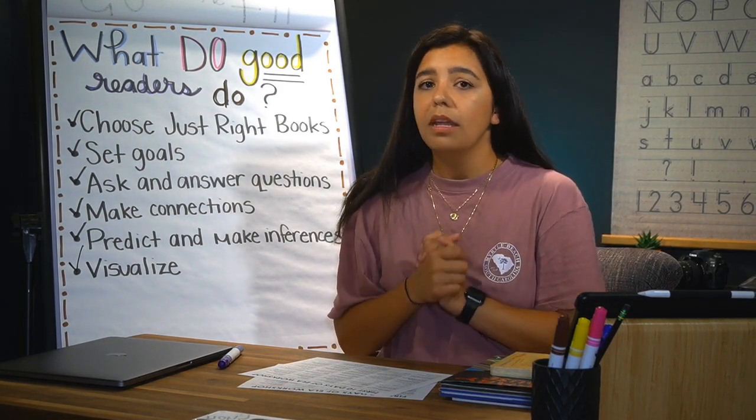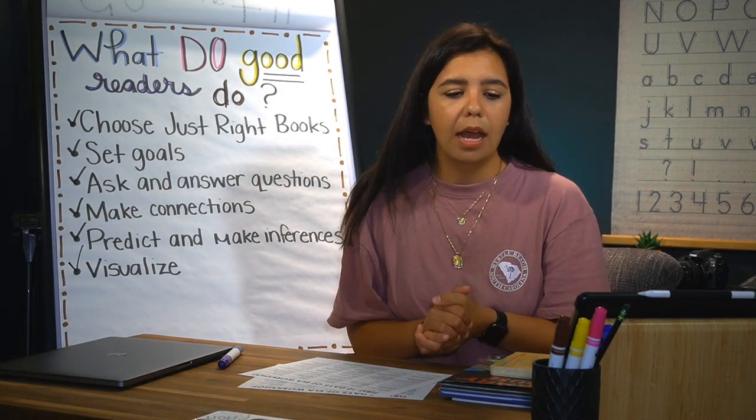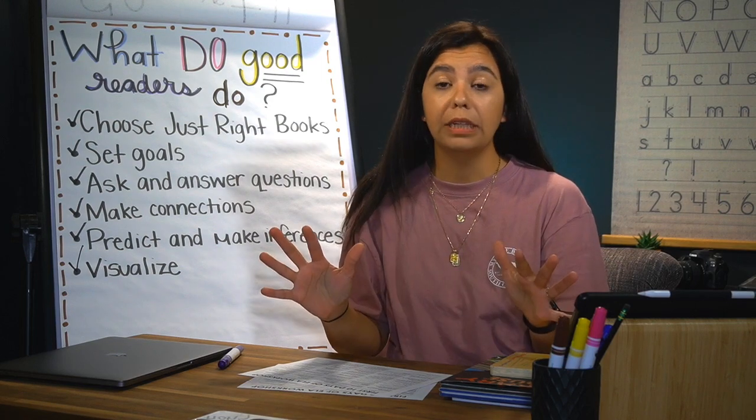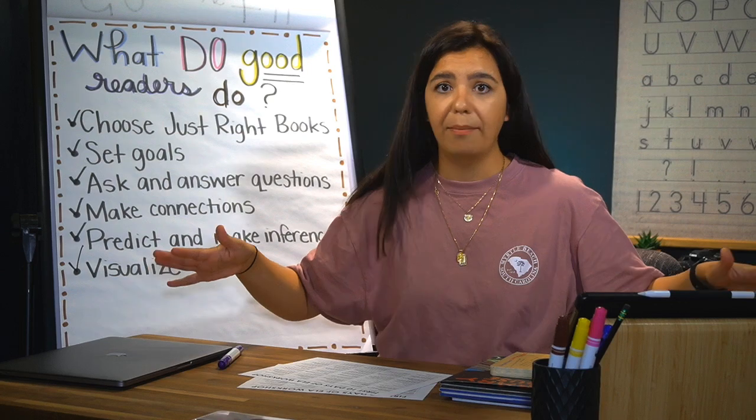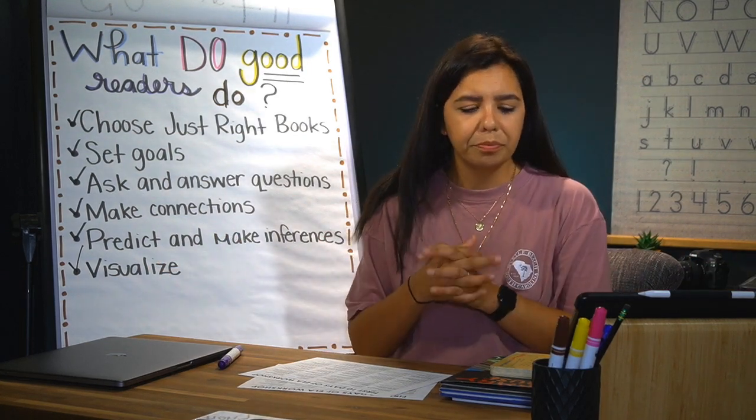Now, yes, you can modify them. And yes, absolutely, Bridging Literacy works in all grades. It's all about making connections, which kids need.